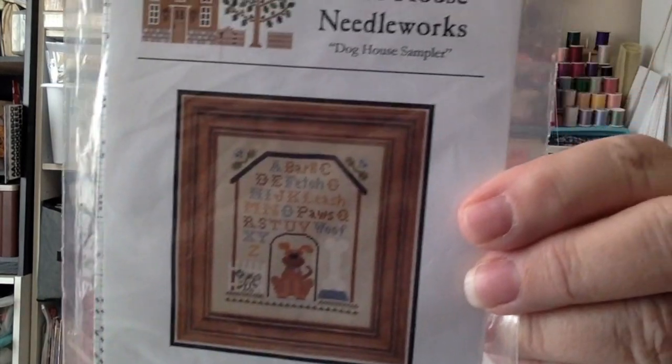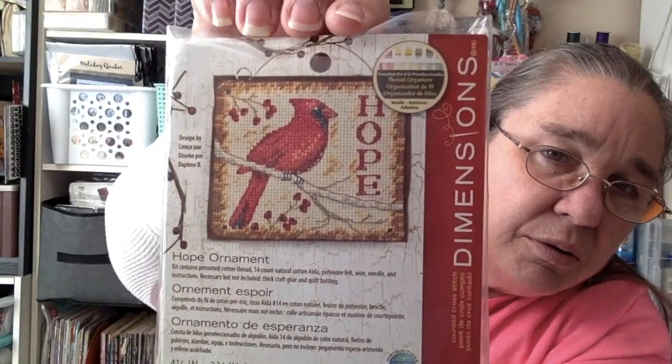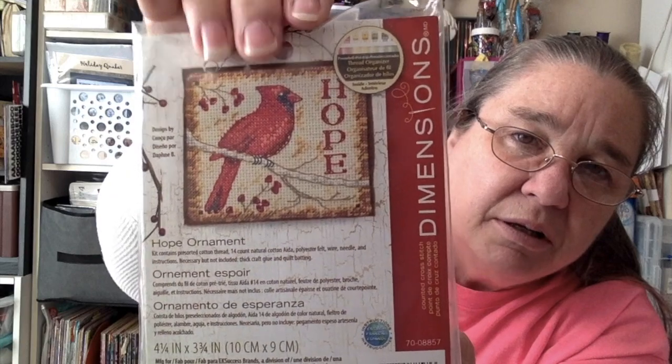I also got from Jen Upton a couple of little things that she was selling out when she had a destash sale. This one is Little House Needleworks Doghouse Sampler. He's so cute. I'm going to make this for my little grand dogs. I'm going to put their names on it, make them one each, and give them to my daughter. And then she had a cute little Dimensions kit. The fabric's not in here, but the threads are, and some finishing fabric and the wire and all that. It's a gorgeous little cardinal. I'm going to stitch this one and hang it up in my room somewhere. So, Jen, thank you again for these. You had a wonderful little stash sale. I was glad to be a part of that, and I'm glad I could actually get some things from you.